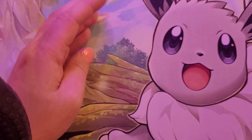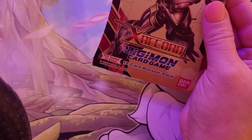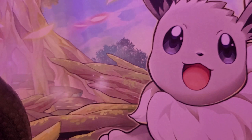All right. You ready for the main attraction? So this is the new set. It is BT9, X Record. It's got a lot of machines in it, I think, right? A lot of X antibody cards. That's the whole focus around this set, the X antibody cards and that whole mechanic. It actually has a lot of support for EX-02 Digimon, so Digital Hazard.